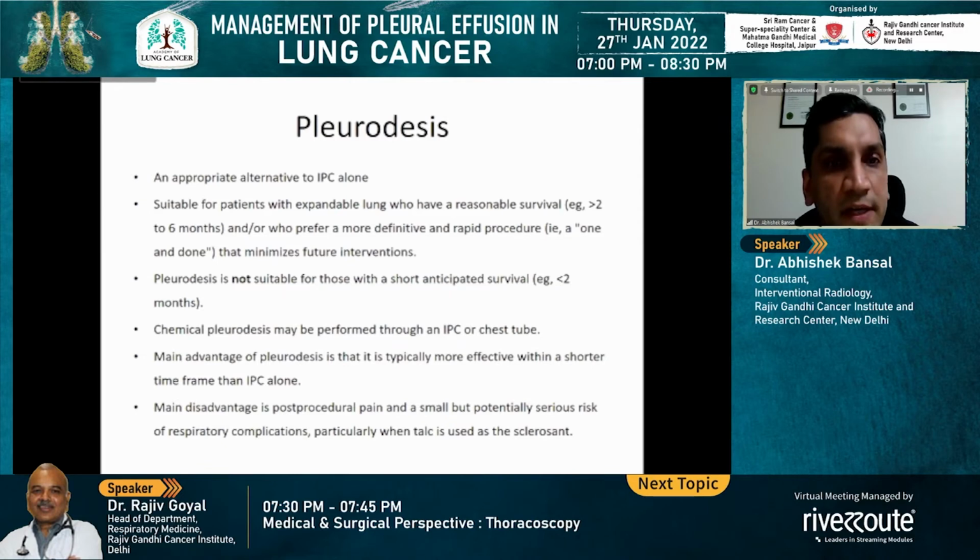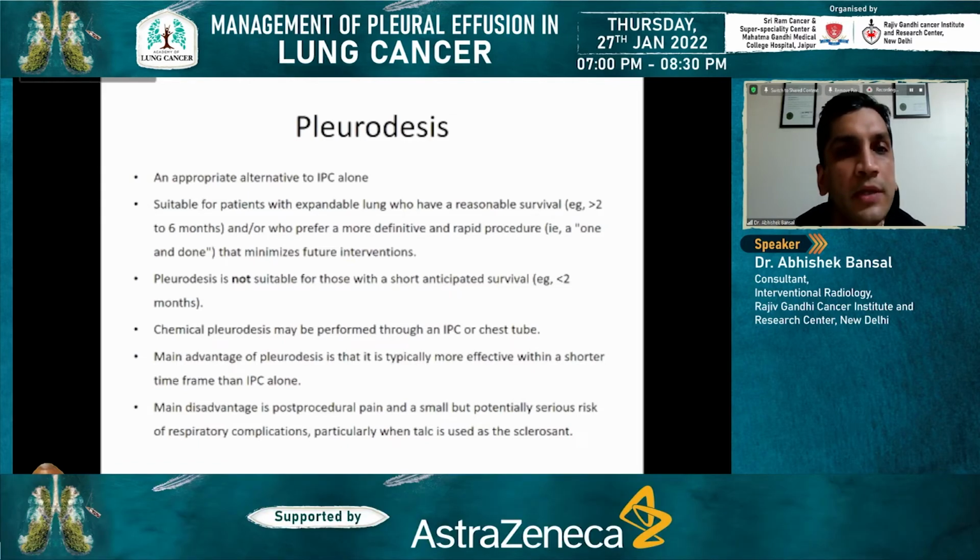In terms of pleurodesis, it is an appropriate alternative to IPC alone, and it is actually suitable for patients with an expandable lung who have a reasonable survival of more than 2 months, or at least 2 to 6 months, and who prefer a more definitive and rapid procedure that minimizes future interventions. Pleurodesis is not suitable for patients who have a shorter anticipated survival, less than 2 months. It can be performed through an IPC or a normal chest tube only. The main advantage is that it is more effective within a shortened time frame than IPC alone. However, the main disadvantage is the post-procedural pain and a small but potentially serious risk of respiratory complications, particularly when talc is used as a sclerosant.